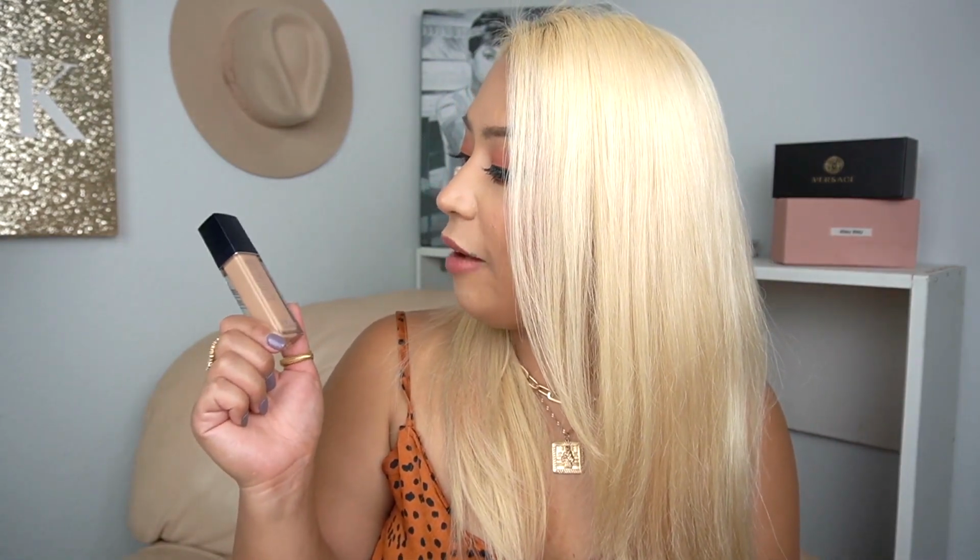So it really doesn't help for spot concealing when I'm not wearing a ton of makeup to re-even out my face. So I've been on the hunt for a new everyday concealer, and I saw Stephanie Lange's, I think it's like one of her Sephora hauls, and she talked about this concealer. This one is the Dior Forever Skin Correct.